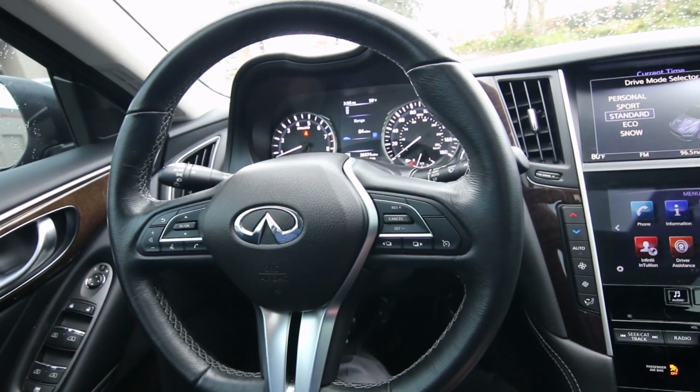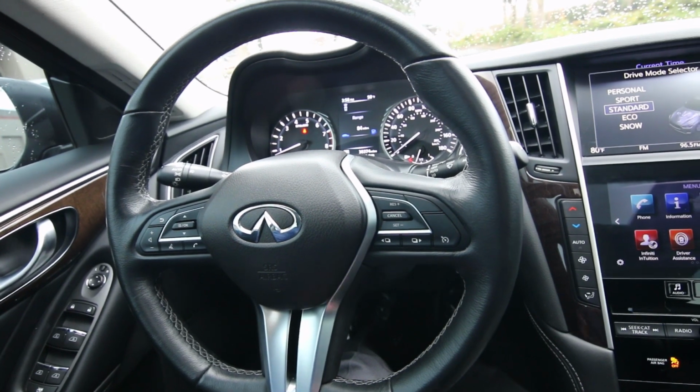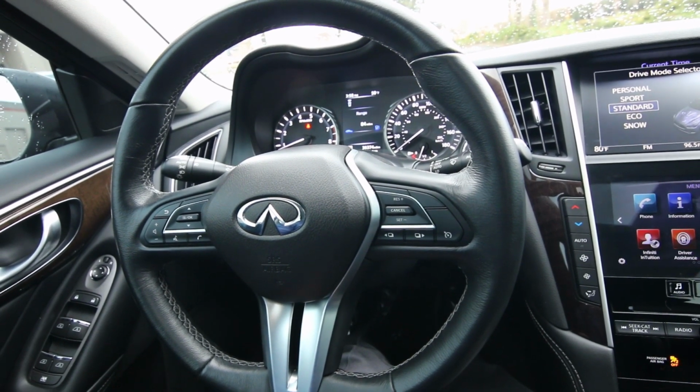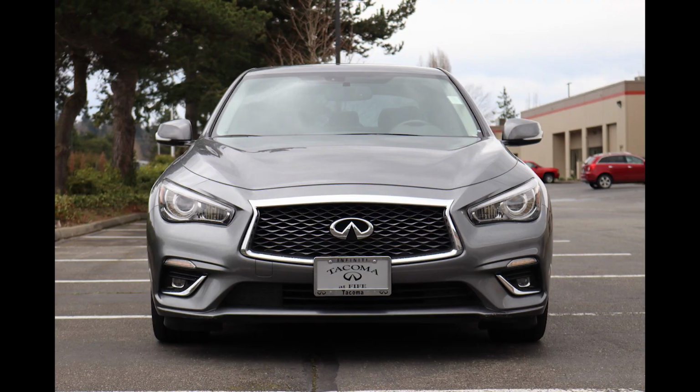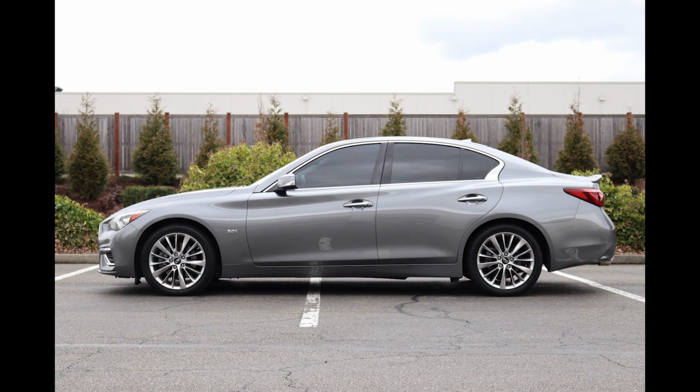This one has 38,374 miles. Good amount of warranty left. You have the balance of a 4-year, 60,000 mile bumper to bumper warranty and a 6-year, 70,000 mile powertrain warranty. Infiniti has one of the longest warranties in the luxury segment.